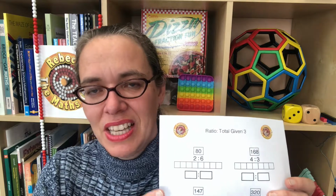So I would leave that till later in the year when you're confident you've got your children all going with multiplication and division and you've filled those gaps, and then move on to this. So you're just focusing on their understanding of ratio and they're all ready for it.